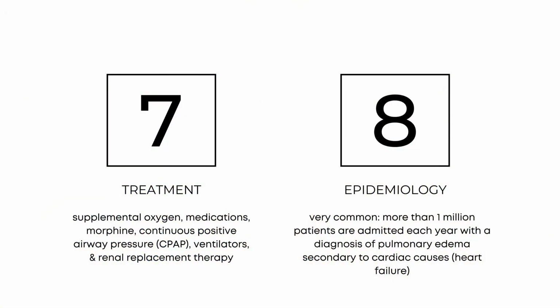Common treatments for pulmonary edema include supplemental oxygen, which may be delivered through a nasal cannula, medications including diuretics to rid the body of excess fluid, nitroglycerin to help lower pressure within the heart, inotropes to help the heart pump more efficiently, and/or ACE inhibitors to manage blood pressure levels, morphine, which can help reduce anxiety and improve breathing, continuous positive airway pressure, CPAP, another method to improve breathing, ventilators, which require intubation, may improve breathing when other methods are unsuccessful, and renal replacement therapy when pulmonary edema causes kidney failure.